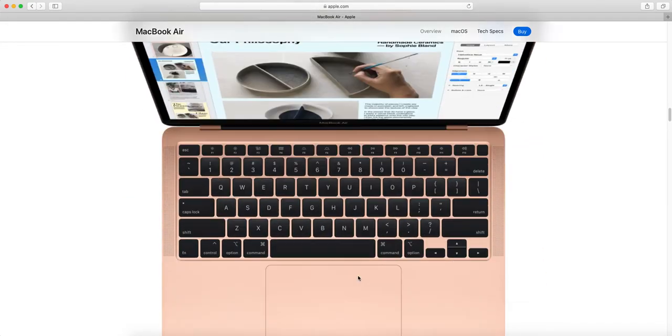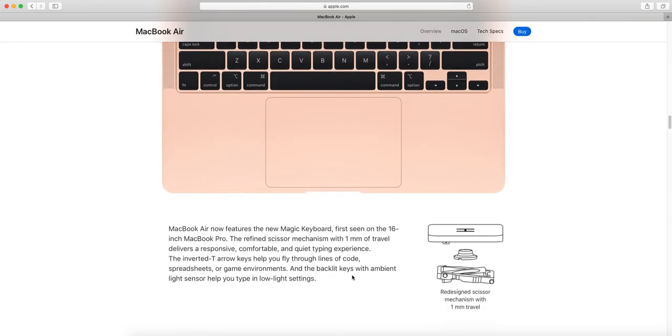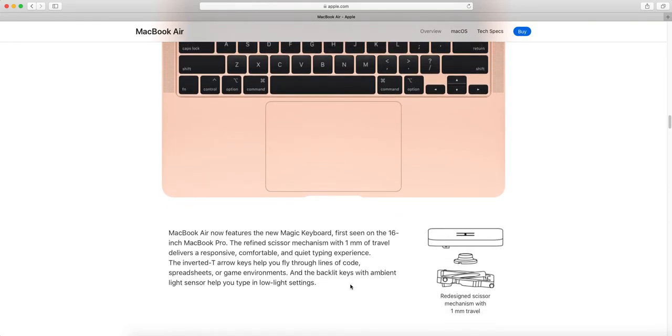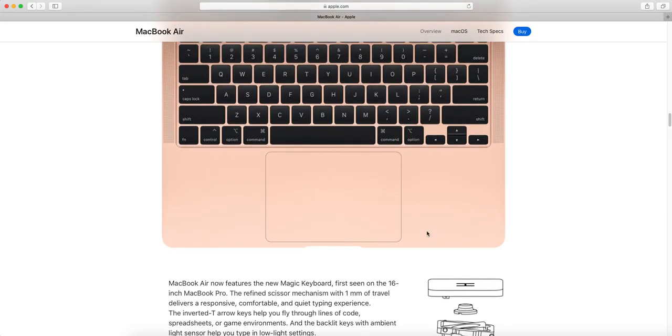Keyboard: the Magic Keyboard. This year they have released a new kind of keyboard. It's a Magic Keyboard, like the ones you see on your iMacs and stuff. So it has the same kind of keyboard. They have stopped doing the butterfly keyboard as it's caused a lot of issues for people and it's pretty loud.